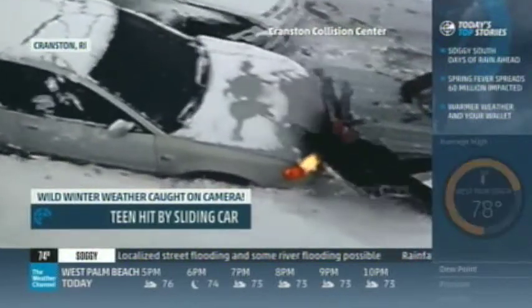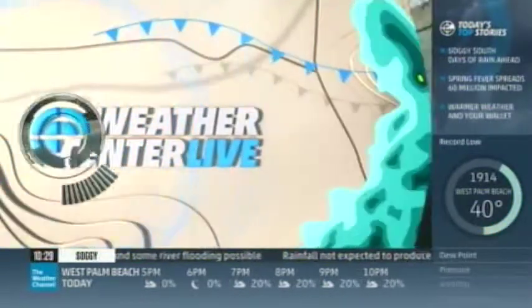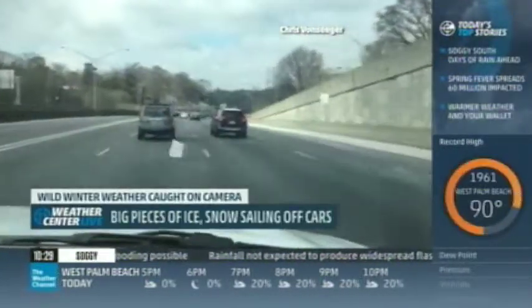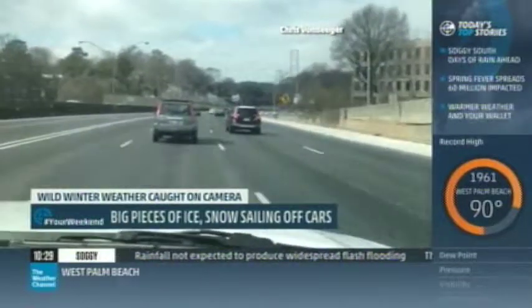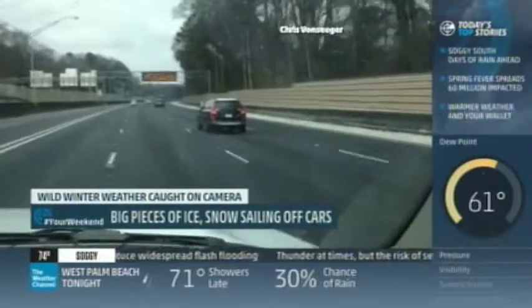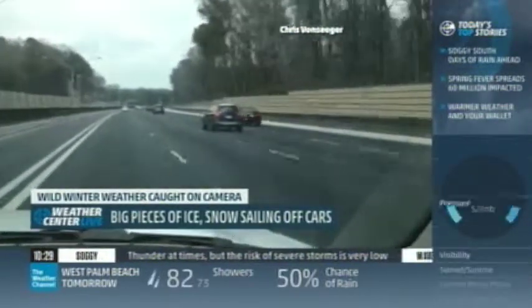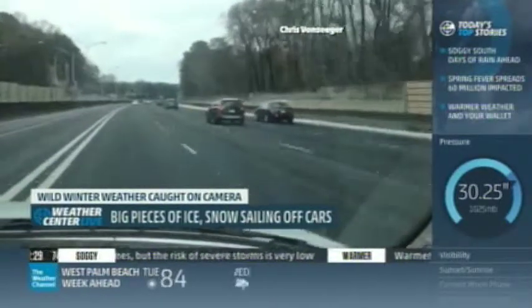Hill. And unfortunately, the 18-year-old suffered only minor injuries, but I'm sure is bruised up pretty bad. That is very scary. And we've got more scary video to show you. Big pieces of ice, chunks of snow just flying off cars, whizzing down the highway. It's not surprising as we're getting this warm up. We're probably going to see more of this because, Jen, those temperatures are warming up.